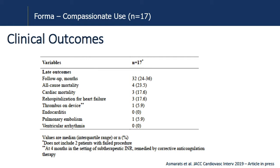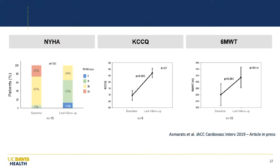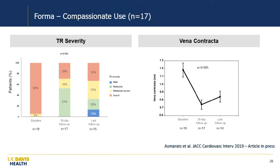If you look at the patients who did survive, though, they had improvement in their New York Heart Association class. So we all know the symptomatic benefit is what we're striving for. Patients have a better quality of life based on these objective parameters that they used to assess. TR severity did reduce. A lot of these patients had severe TR, and they were left with mild to moderate TR in about 2/3 of the cases on 30-day follow-up, and also approximately at 1-year follow-up.